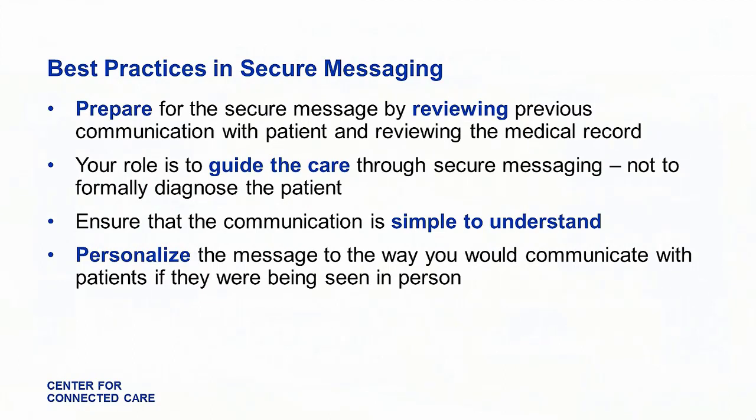When responding to a patient, you want to make sure that the secure message is simple for them to understand and really mitigate using medical jargon throughout. And lastly, you want to personalize the message so that it doesn't sound robotic in your response and patients are seen as a person rather than just communicating electronically.